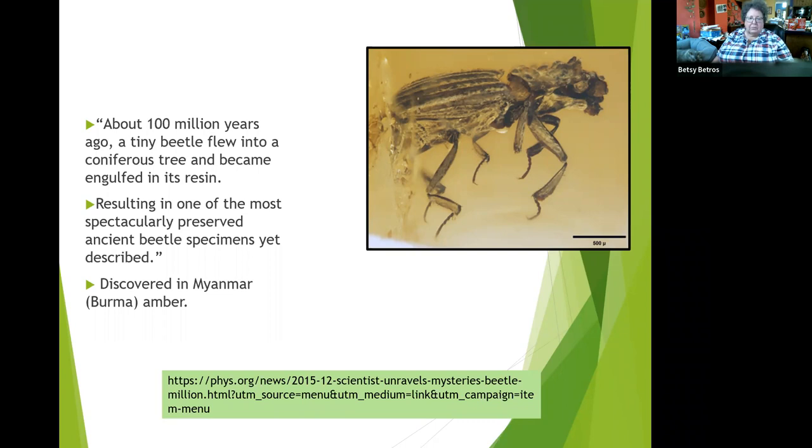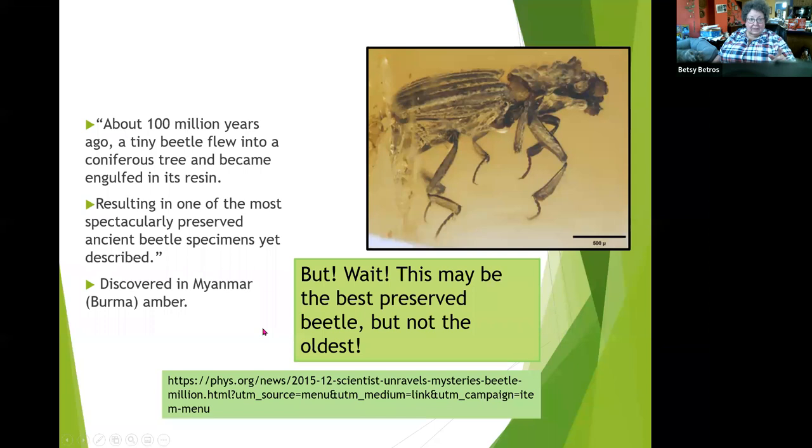And this one, as well as others, are being found in, unfortunately, political disaster country, Myanmar, which used to be Burma. And again, I got lots of links in here. So if you look at the slideshow later, you can click on things and go to the places. Okay, but wait, this may be the best preserved beetle, but it's not the oldest.